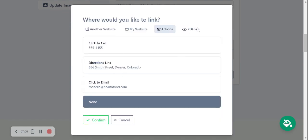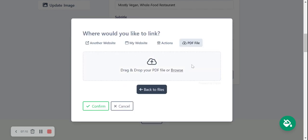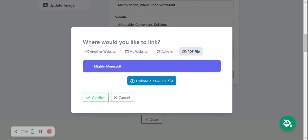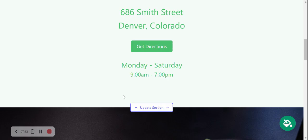But for this one, I want to upload my menu as a PDF file. I'm going to go ahead and browse from my device and upload my Mighty menu for my health restaurant. Awesome. So when my customers now click on that button, it will directly take them to my Mighty menu that I've just uploaded. So they can pre-choose all the menu items that they want to have before they come to the restaurant. I know I'm not the only person that does that. So let's go ahead and click on close.